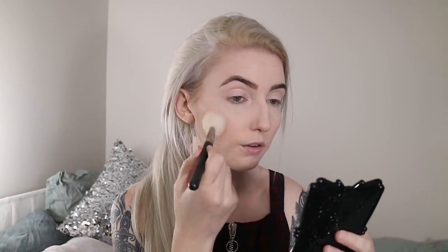And then I'll put a little bit along here. Not much though, I'm not very good at the whole nose contour thing, and I'll put a bit at the bottom. And then blush, I have a MAC blush again, and this is Full of Joy, which is the cutest blush color ever. And I'll put that all over my whole cheek going up here as well. I like a lot of blush because I'm so pale. I just want to look like I have some kind of colour in my flesh.